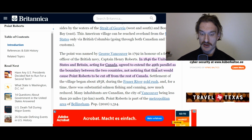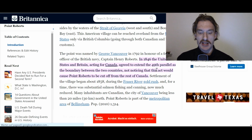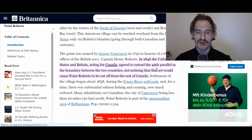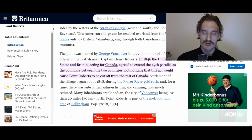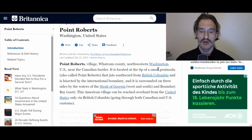Settlement of the village began around 1858, during the Fraser River Gold Rush, and for a time there was a substantial salmon fishing and canning industry, now much reduced. Many inhabitants are Canadian, the city of Vancouver being less than 20 miles, 30 kilometers, north, and so on and so forth.